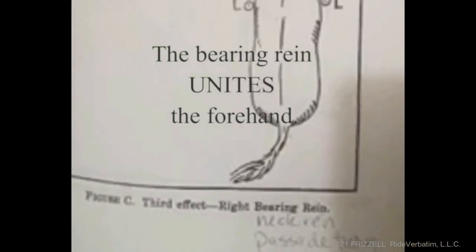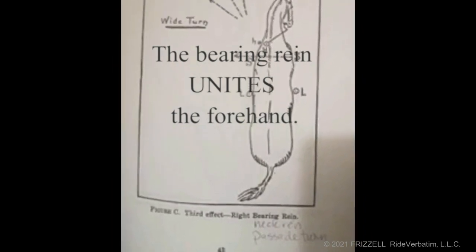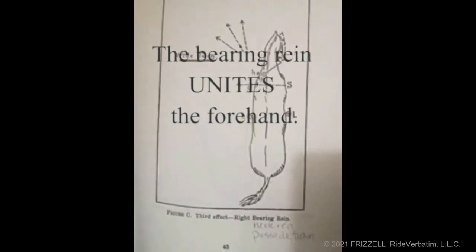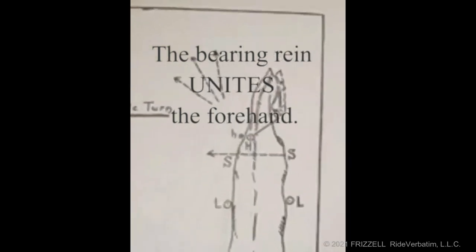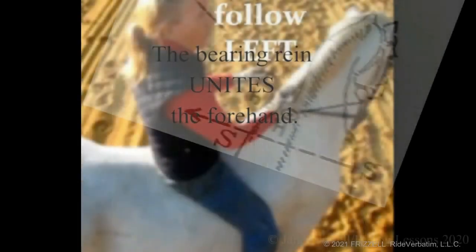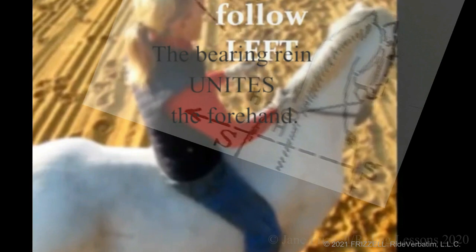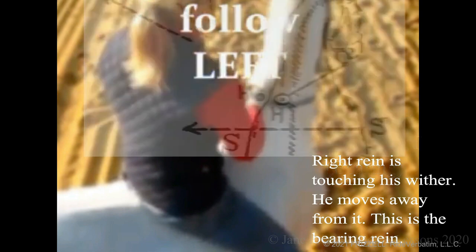This unites his forehand. The action of the bearing rein unites, binds, or weds the forehand. It makes the forehand into its own section that operates together, not one part of the neck doing something while the other shoulder doesn't follow. In short, the horse is taught to move away from the bearing rein as ardently as he follows the inner one.